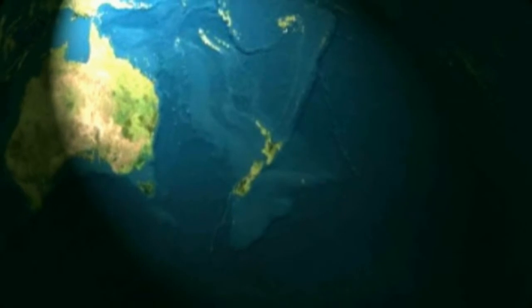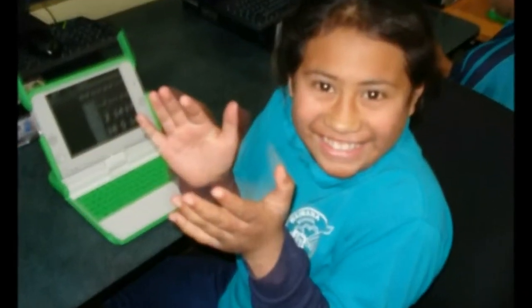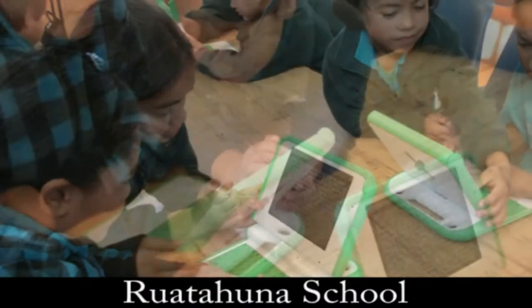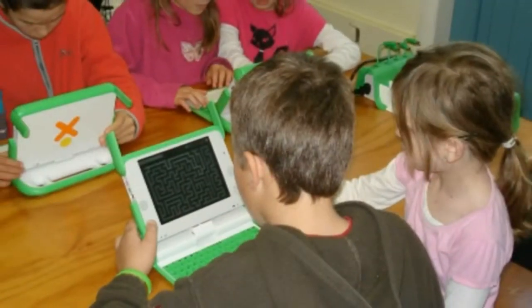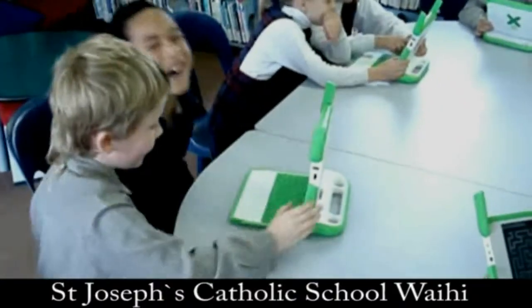Now the XO has arrived in New Zealand, to the remote schools of Tuhoe, to the west coast towns of Kawhia and Waitara, and the east coast communities like Waihi and Ruatoria.